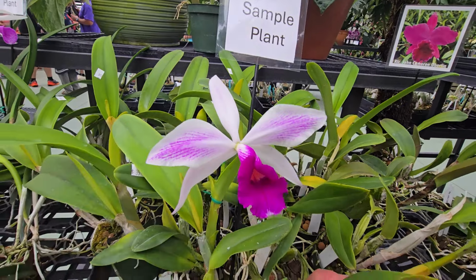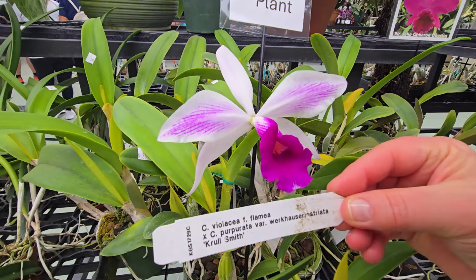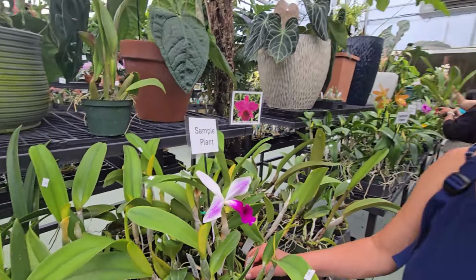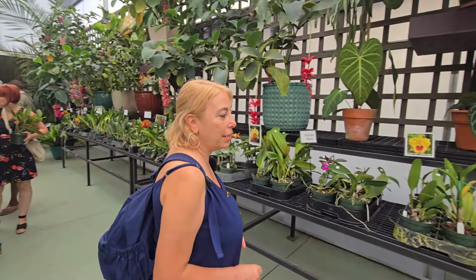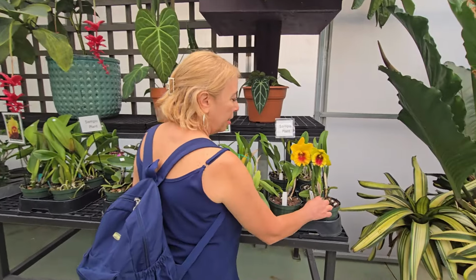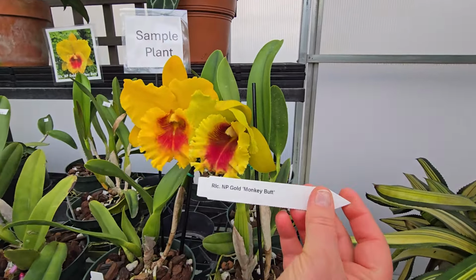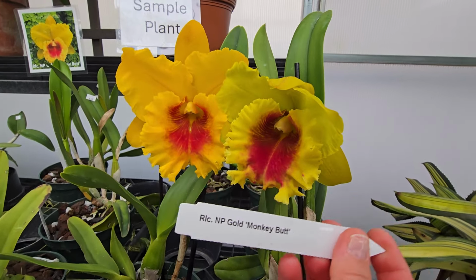That's Beauty. A cutie pie. This one is called... Very nice. Let's see. Oh, this is beautiful. Monkey butt. Okay. I don't think it's going to smell like a monkey butt.